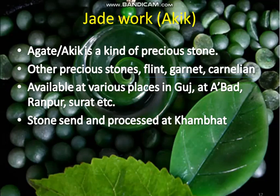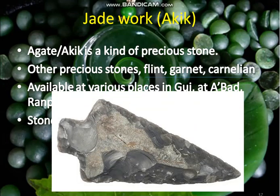Jade work. Now in the last lecture we had seen about various precious stones, and we had seen that Khambat was one of the biggest processing centers of such kind of stones and such kind of art. Jade, which is also called locally as akik, is also a semi-precious stone, and some of the other precious stones which are also found in India and Gujarat are flint. Now this is the photograph of flint. Flint has been used by human beings from a very long time.